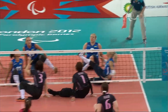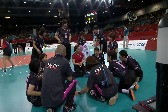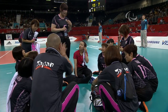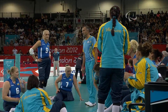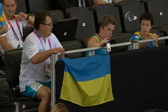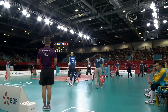although having said that, they may have to face USA, who were the silver medalists in Beijing 4 years ago. And the Chinese up against it at the moment. As things stand, they will finish third in Pool A. Ukrainian support outnumbered here inside the Axel Arena. But their team are heading towards a two-set lead here.